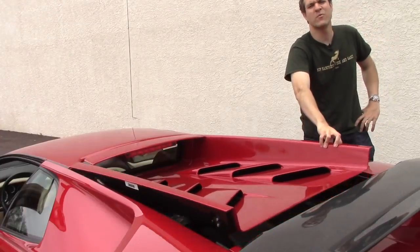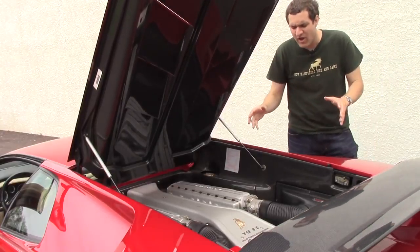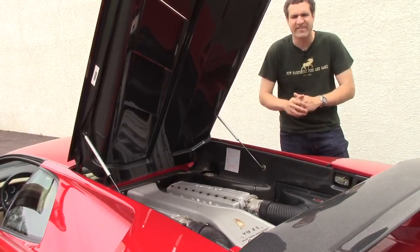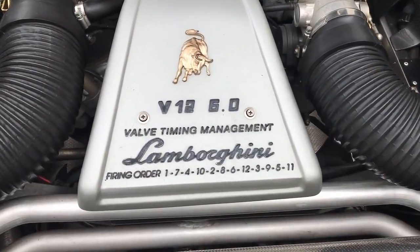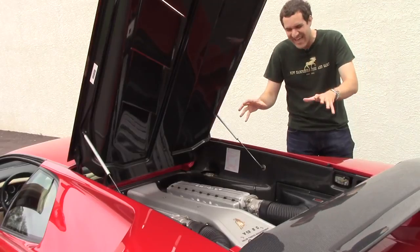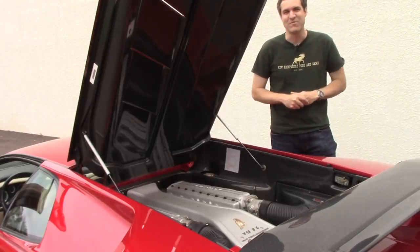And since we're back here, one of my favorite little features of the Diablo, lift up the hood, which by the way is carbon fiber, and you'll notice that on the engine, printed there, you have the Lamborghini logo, the bull. It says V12 6.0. It has Lamborghini written in their distinctive font, and they have the firing order of the cylinders written there, which I've always thought is so cool. This is an incredible view. They can't spell serious right, but they can get all that stuff. And I think that is probably more important.